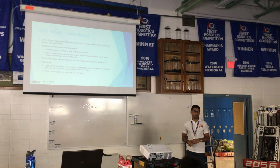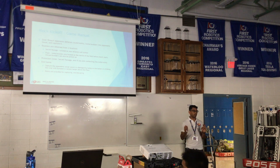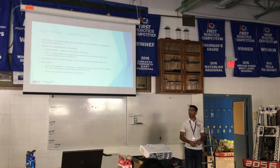And then you can get boulders from 2 locations. One, they started off in the center of the field, and I think there were 8 boulders there, or 6. And then you could also go into your own secret passage, get boulders from the feeder station, and then you could drive back and score on the castle. Other boulders, like I mentioned, would be on the floor, so if you missed a shot or something like that, you could pick it up and score it that way.